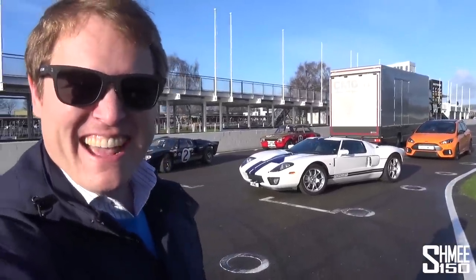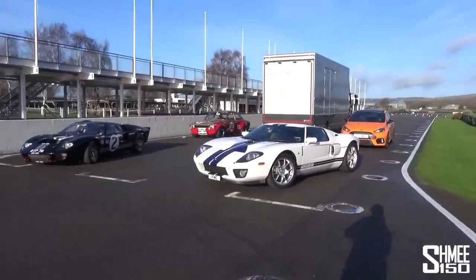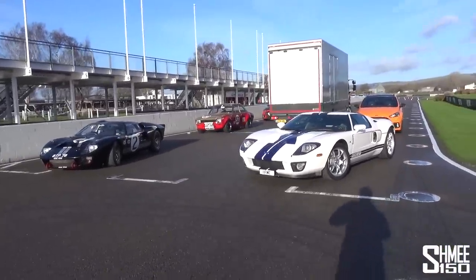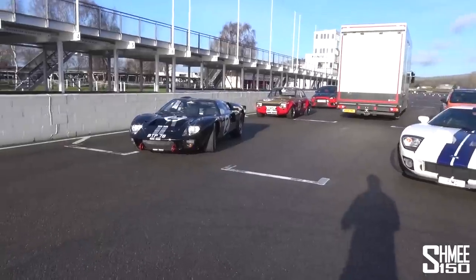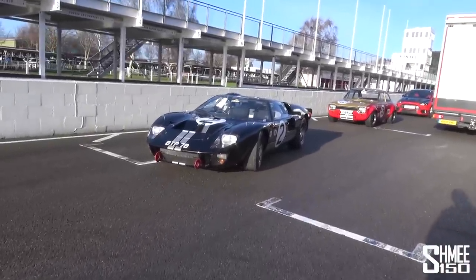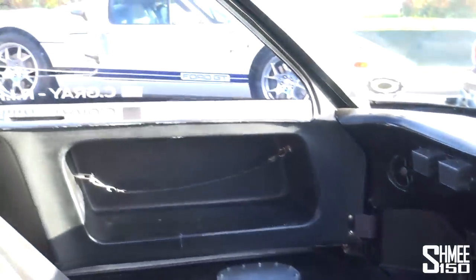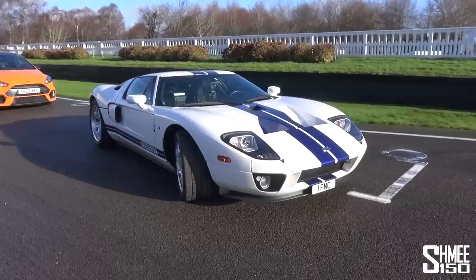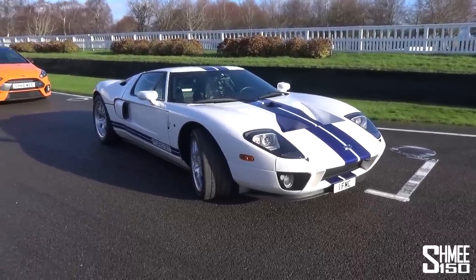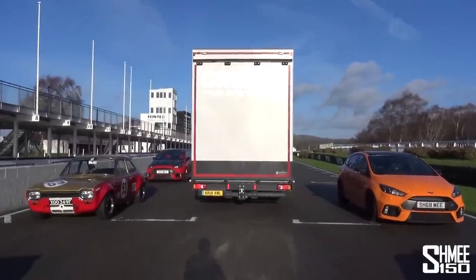Time then. The car is inside the truck, but look at the lineup that we are joined by today for some photos and to fully encompass the whole experience. We have, starting on the left, the 1967 Ford GT40 race car in the livery of the winning car from 1966. On the right, the first generation of the Ford GT, the 2005 in white with the blue stripes. The colours of these are going to look amazing when that door is opened in a moment and we can take a look at it.